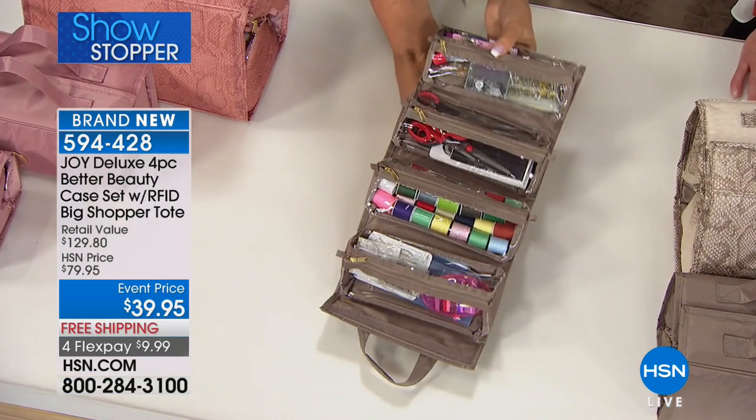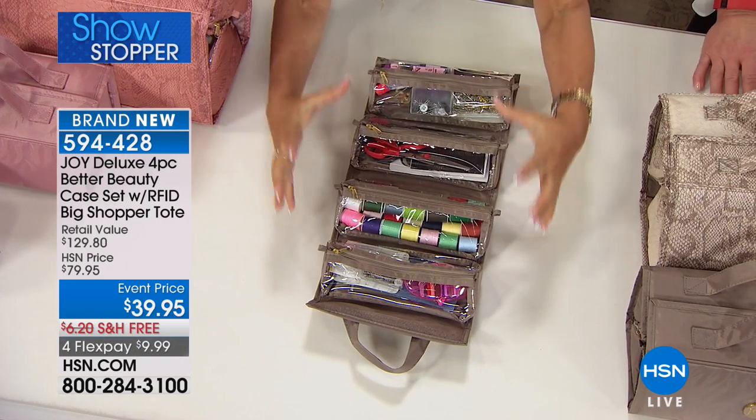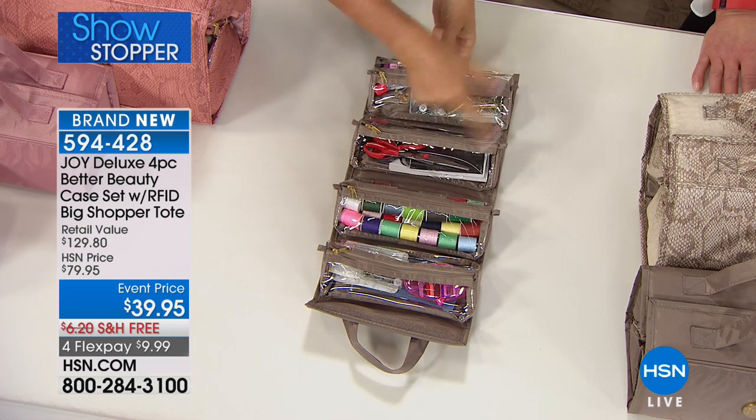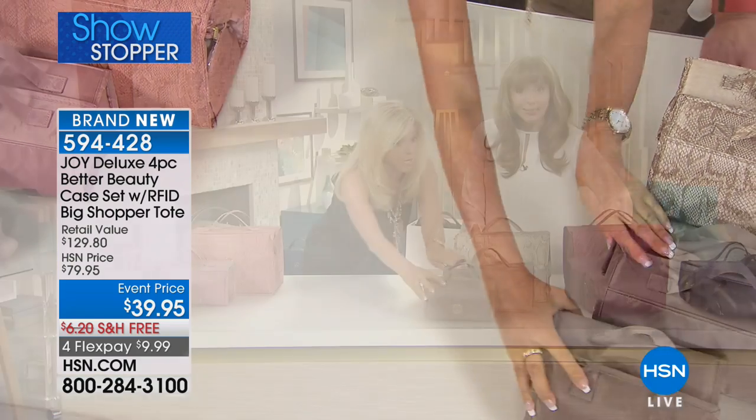It is. This is the smallest one you're getting. Look at it, it was an entire big sewing basket, right? Wow. Look, I have 100 threads in there. I mean, it's just amazing. And that is the medium, the smaller of the three, everybody.